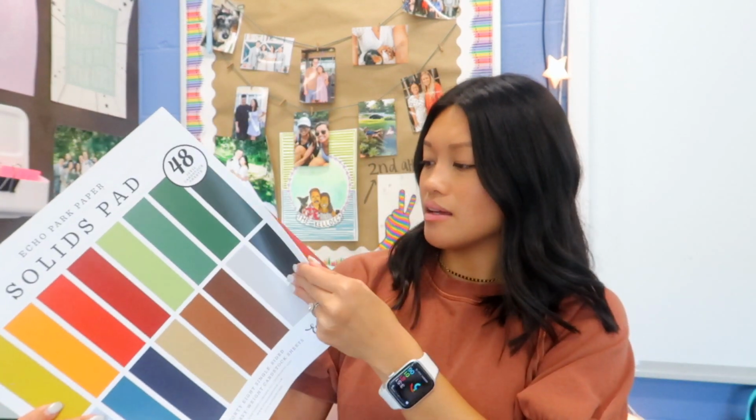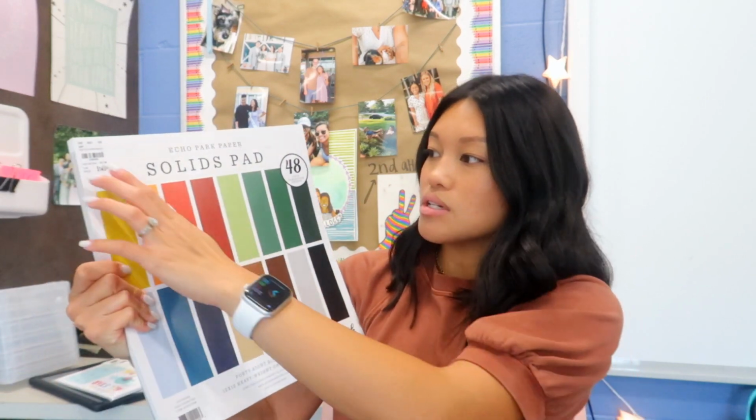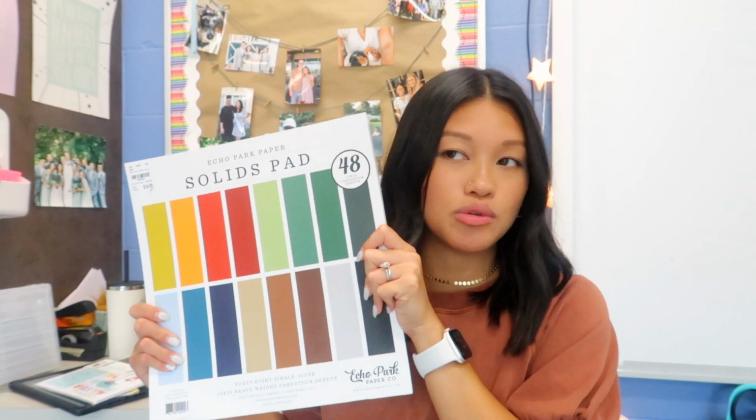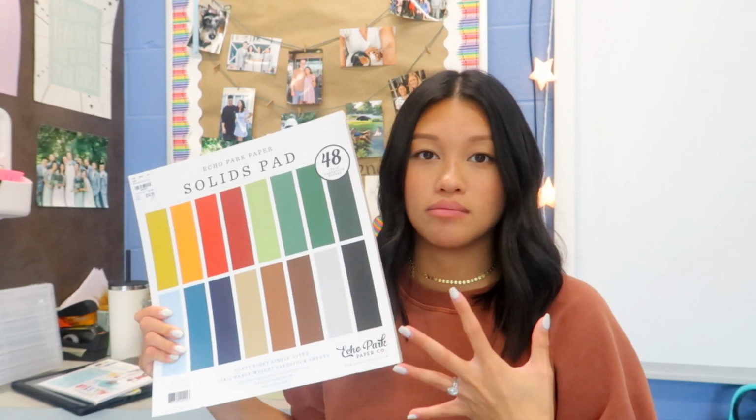This is a huge pack. I think it's like 48 pieces of paper, and it was $15, which is kind of expensive, but I know scrapbook paper is really high quality, and I literally found myself using scrapbook paper all year long.